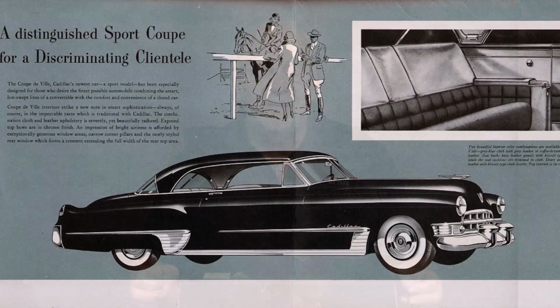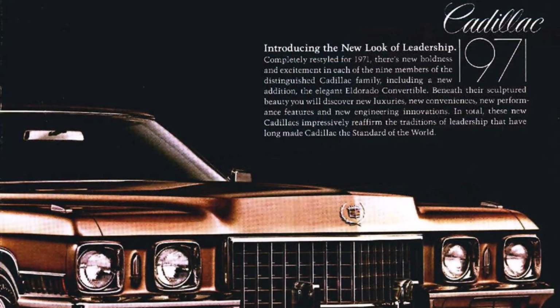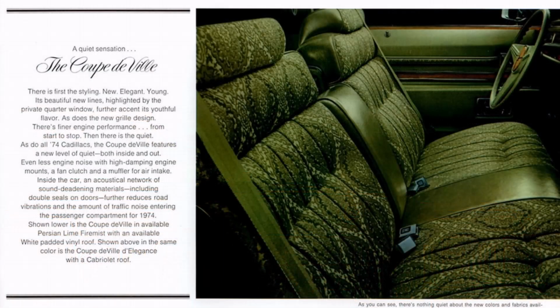Coupe DeVille showed up in the Cadillac lineup in 1949, and it's been part of the lineup ever since. By 1971, it was in its fourth generation. It had become a very large car and boasted the largest interior of any Cadillac ever. So 1971 was a milestone year for Cadillac.